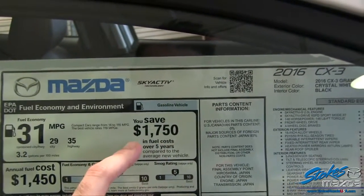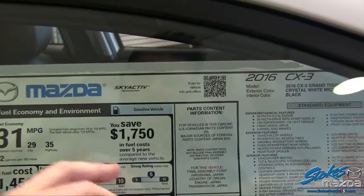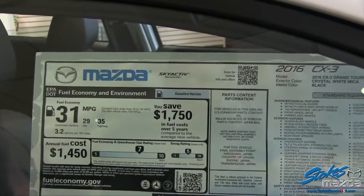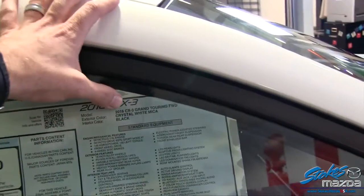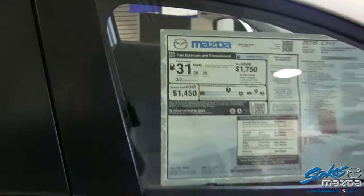I love how they've been putting this on there for the last couple years. You save $17.50 in fuel cost over 5 years compared to the average new vehicle. Annual fuel cost is around $14.50. Not bad at all. Great ratings also on greenhouse and fuel economy. So good stuff by Mazda. And again, this one is the Grand Touring front wheel drive, all new for 2016.